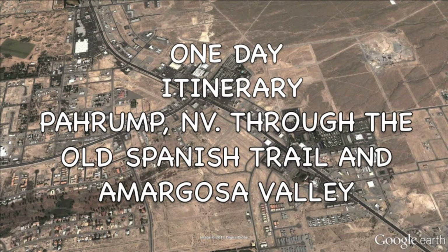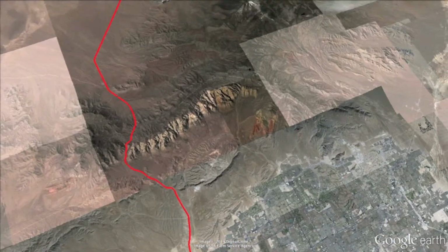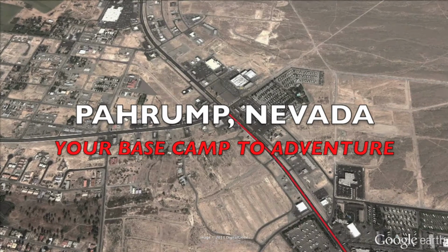Welcome to Pahrump, Nevada on this one-day itinerary from Pahrump, Nevada through the Old Spanish Trail and the Amargosa Valley. Pahrump is located just 60 miles west of Las Vegas, Nevada on Highway 160 and is known as your base camp to adventure. Today's itinerary is 161 miles long, so make sure to pick up some water and snacks.